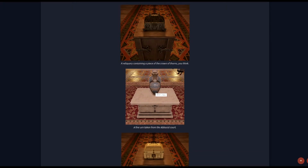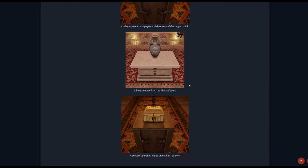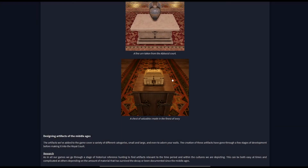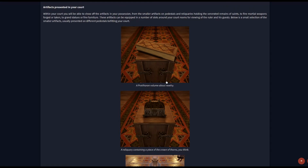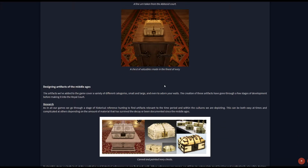So we have a fine urn taken from the Abbasid court. Very, very nice. I like the details that this has, and the carpets and everything like that. It's so beautiful. I really like the beauty. A chest of valuables made in the finest of ivory. It's like you still see the elephant. No, no. I mean, look at the detail. It's beautiful. I always think, hopefully, we can walk around in the throne room or something like that.